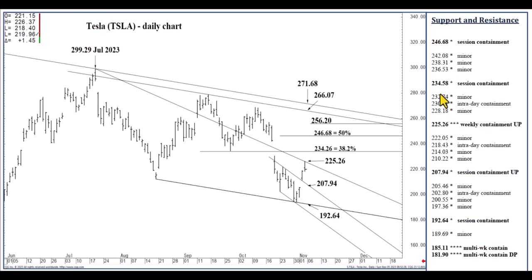But bottom line, closing above 225.26, with the present volatility that we have in this move that we're in the midst of, we just might reach 246.68 by the end of the week, a 3 to 5 day move. So closing above 225.26, I'd mentioned how if we're holding below 225.26, no good reason to be long Tesla if your time horizon is anywhere from 3 to 5 days out to 2 to 3 weeks. And I outlined that all a moment ago.